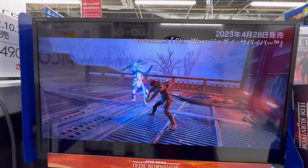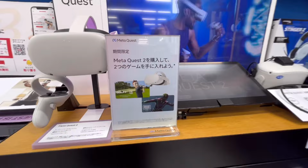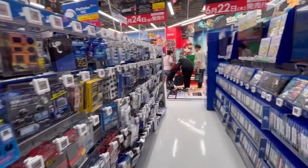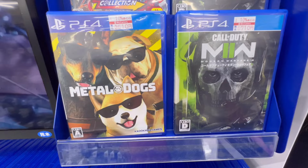Wow. 3D. Wow, cool. Scared me there. Meta Quest. Meta Quest is just huge. Well, I guess if it's considered console, makes sense. 640. Meta Quest workouts. PS4. Call of Duty. Oh, Call of Duty is $87.